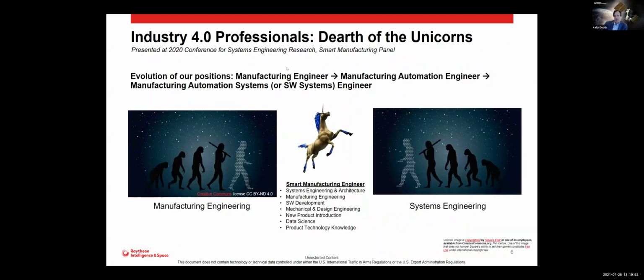So this slide gets a little more into the technologist side. I presented this at the 2020 conference for System Engineering Research. I called it, tongue-in-cheek, the dearth of the unicorns. When I think about a chief engineer under me that's looking across our Industry 4 realm, which includes digital and physical automation, you start getting a pretty unique collection of skill sets. You can see there in the middle.